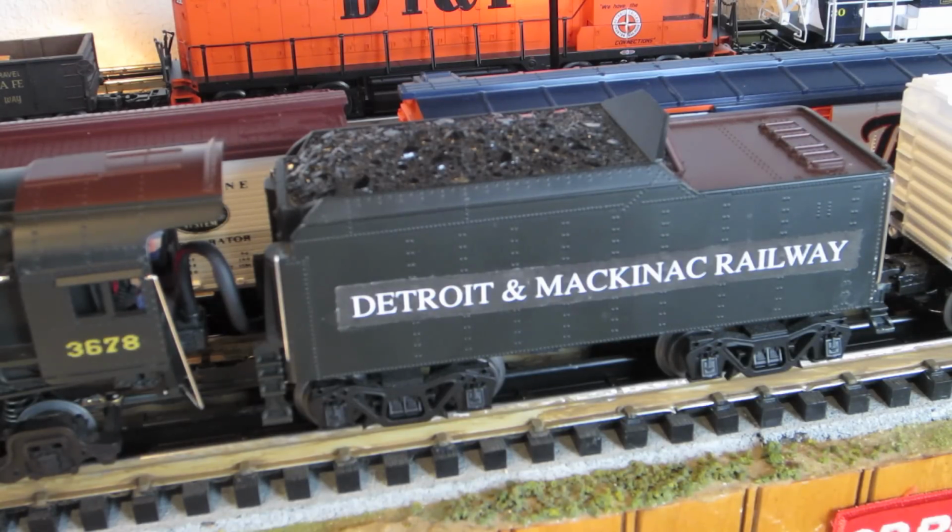Detroit and Mackinac Railway, 1930s steam. Back in that day, they carried cargo mostly in the lower part of Michigan. The route along Lake Huron from Mackinac City to Bay City, Saginaw, and Flint was their main territory. They hauled out gypsum board, limestone, and lumber.